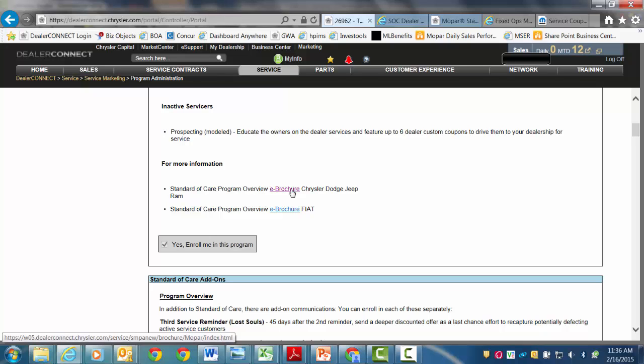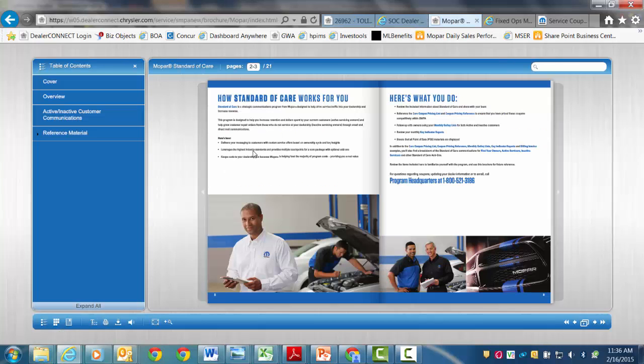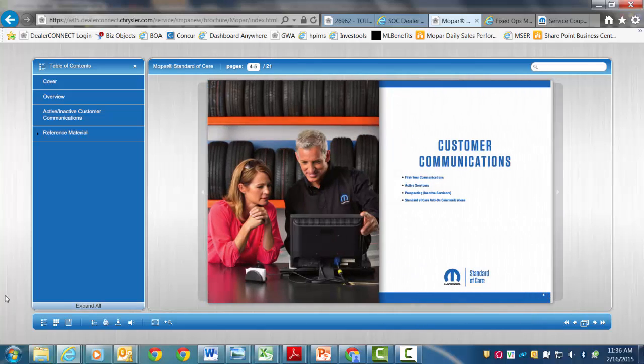Click on the brochure and it'll show you a very in-depth explanation of what everything is, how it works, what it's about. You can click through it like a magazine, that's pretty cool actually, or you can download it and look at it on the PDF version. Table of contents is over here. Again, this is all that you ever want to know about standard of care.